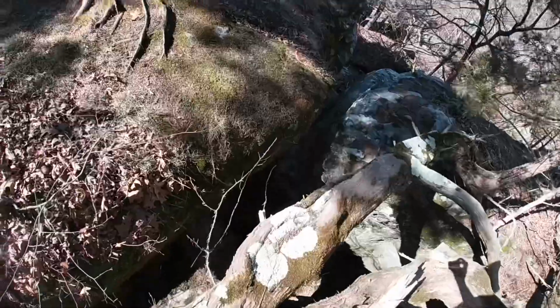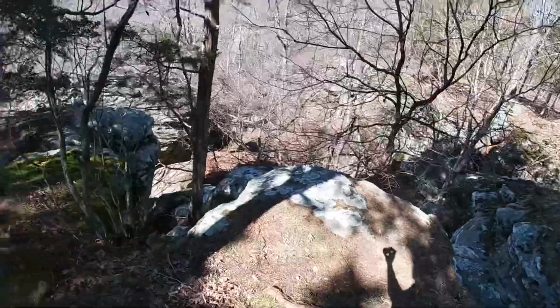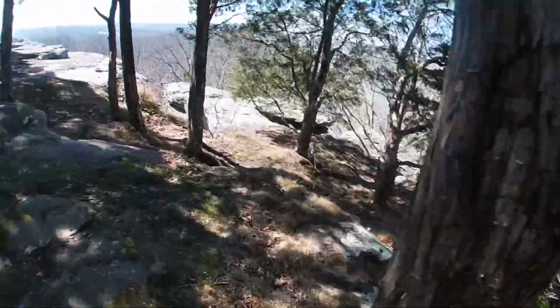More tree and not stable. Found another nice section. This one might be a little bit nicer than the first one.